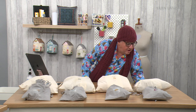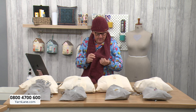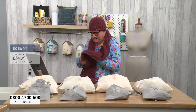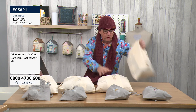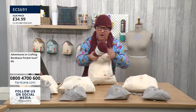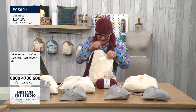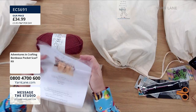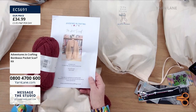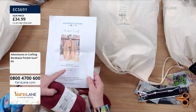So I'll start here. This one here is Bordeaux, which is this one. It's a gorgeous colour. Anyway, look, what you get in the bag: first of all, you get your yarn, which has alpaca in it, 10% alpaca. You get your instructions. There's the instructions. You get 5 balls of wool, or the King Cole yarn, we have to call it, and you will need a 6mm or a 5mm hook.